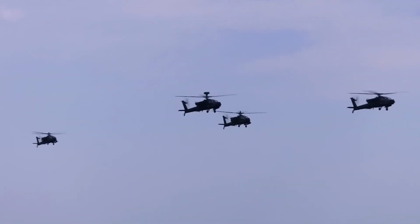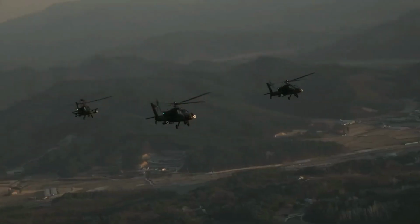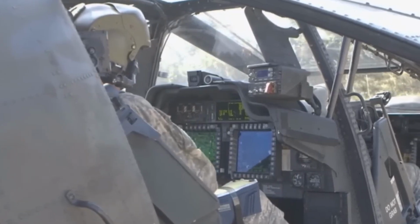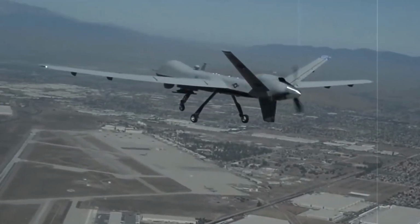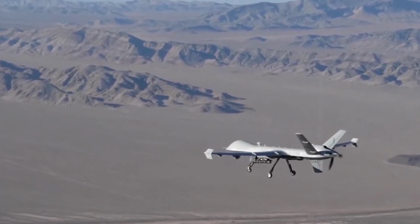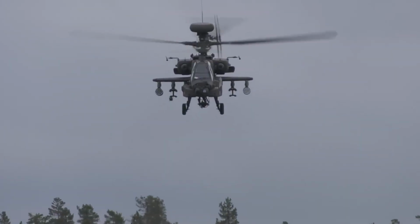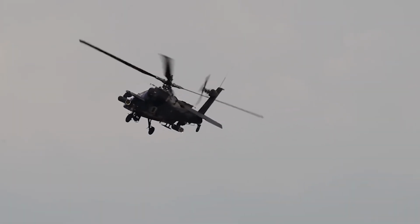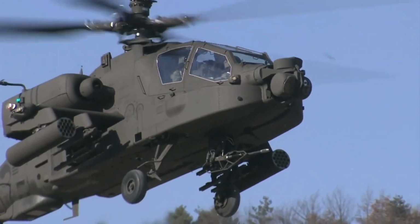The Guardian variant also incorporates features that allow it to operate in tandem with unmanned aerial vehicles. This capability enables the helicopter crew to control UAVs directly from the cockpit, using them for reconnaissance, target acquisition, or even weapon deployment. By leveraging UAVs, the helicopter can extend its reach far beyond its onboard sensor capabilities, allowing it to locate and engage targets from greater distances while minimizing exposure to enemy threats.